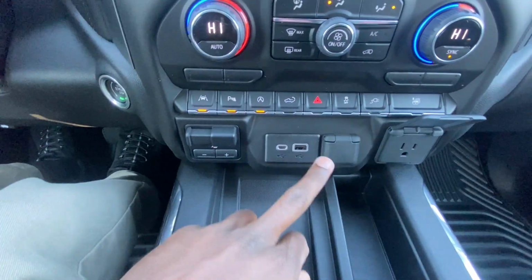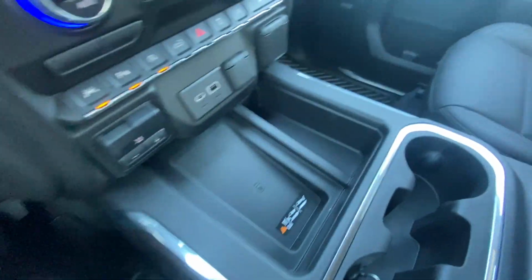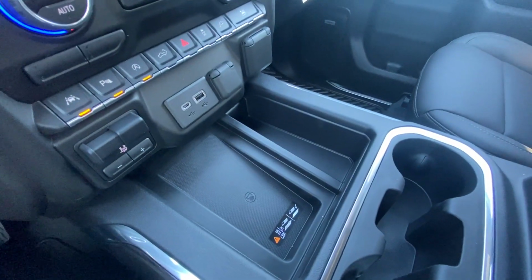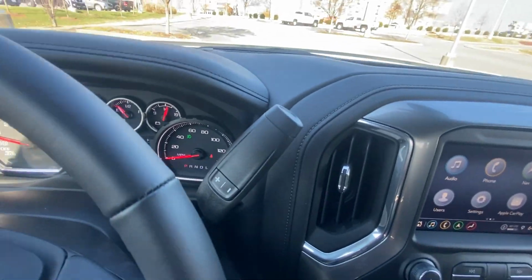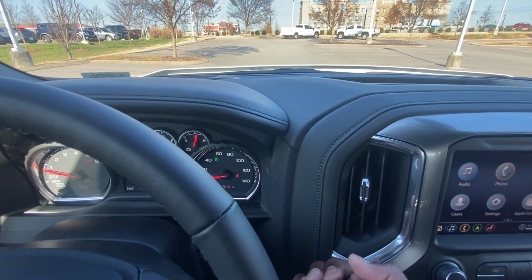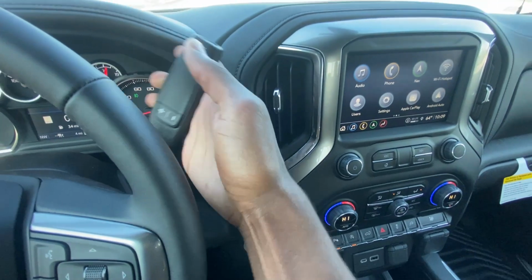Trailer brake controller, USB-C and a USB-A port there. Wireless charging pad, cup holder, storage. And then we have a column shifter here, so we just pull down, reverse, neutral drive, low mode, and then we can manually shift here.